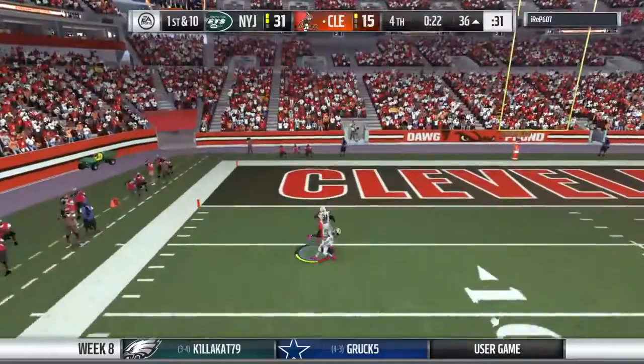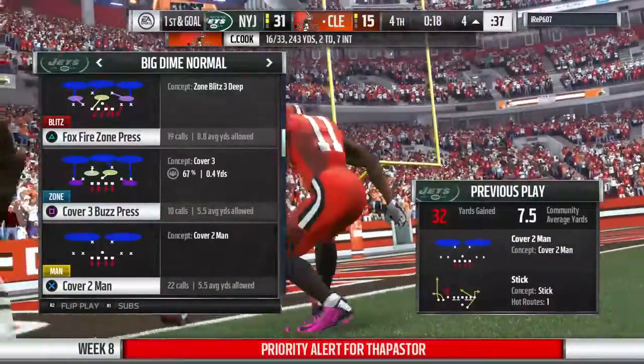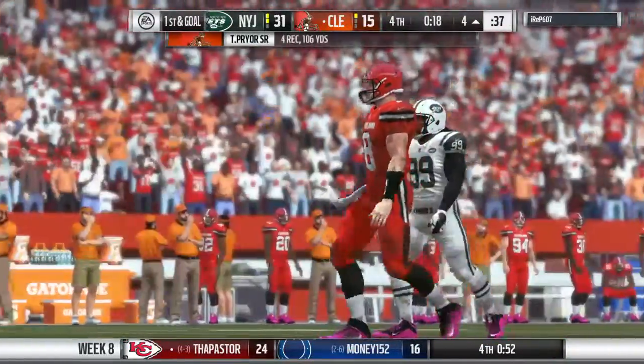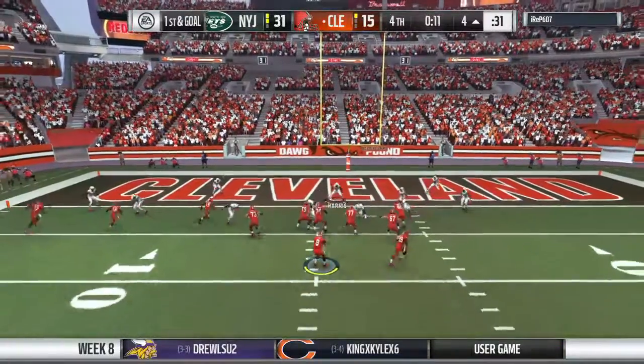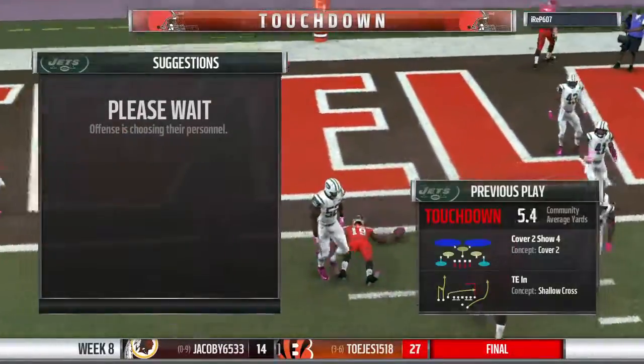Now a desperation throw. And this is caught inside the 5. They'll get 32 yards there. And the Browns are going to have a 1st and goal. The last drive he threw the pick, but he's not shy. He's going downfield again there. And you can't be, because if you back off after throwing in... And he is into the end zone for the touchdown.